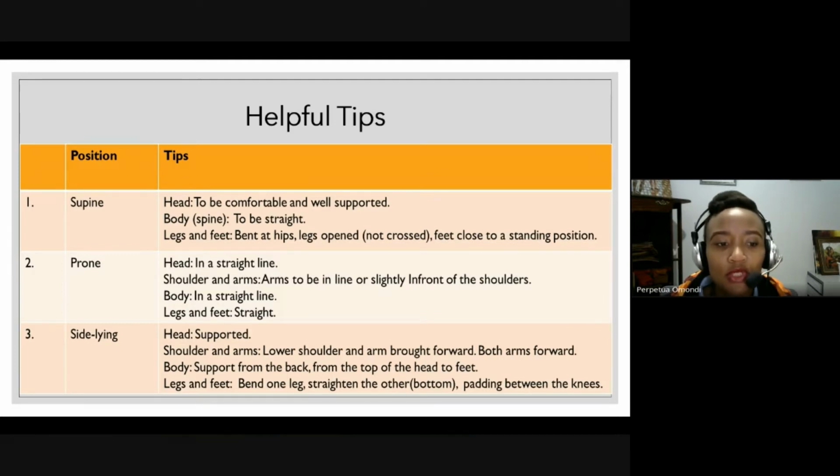With the prone position, the head should be in a straight line. This one is very good for children who are developing their neck control and haven't yet gotten there. So when you place them in this position, they will try to lift their head up, and that's perfect because they are working on their head control.